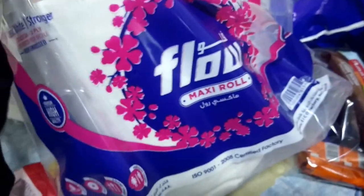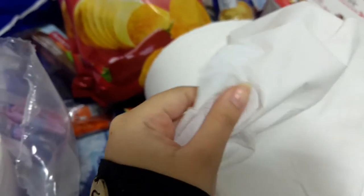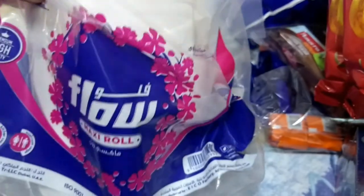Besides, Carrefour had, sorry, my parrots are making a lot of noise. This is the tissue I got, 2 pieces for 10 dirhams. So I really liked it. I opened all the items to show you guys inside.